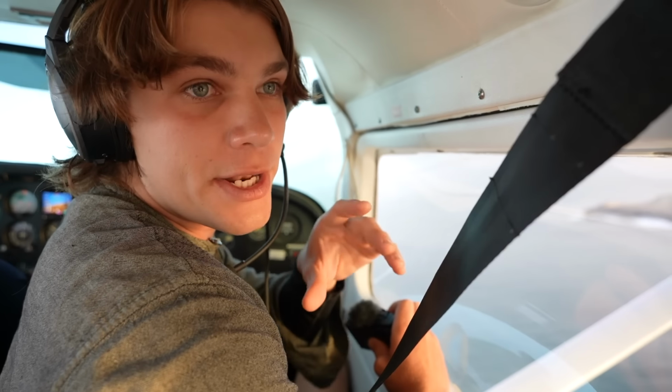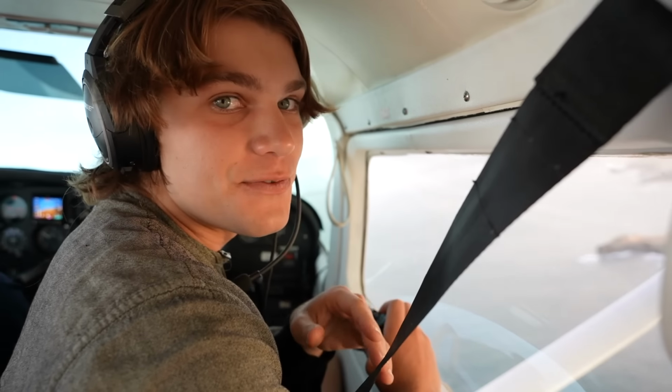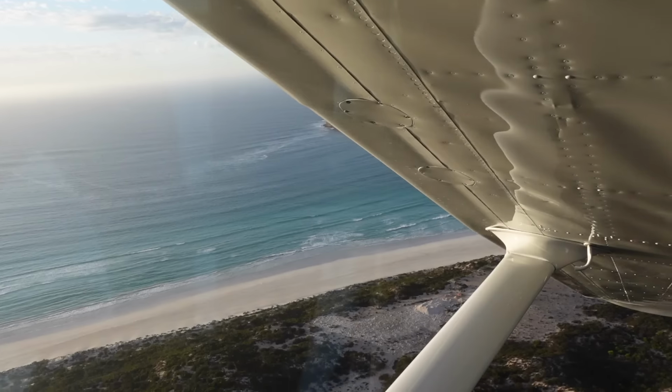We just spotted a big school of dolphins, so we're gonna circle back around and see if we can get some footage of them. So cool.